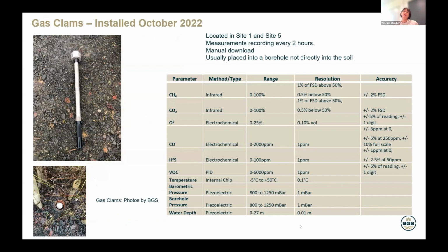The final one I want to talk to you about is gas clams. You can see a picture of a typical gas clam. They're about 1 meter long probes. We've put them directly into the soil. Quite often, these are deployed into boreholes and they're used to measure gas volumes that you get within the boreholes when you open up the chamber. But these ones are going directly into the ground.